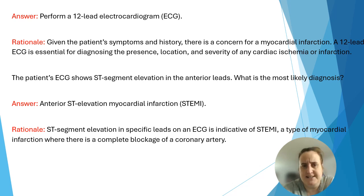What is the most likely diagnosis? Answer: anterior ST elevation myocardial infarction, STEMI. ST segment elevation in specific leads on an ECG is indicative of STEMI. This is a myocardial infarction where there is a blockage of the coronary artery.